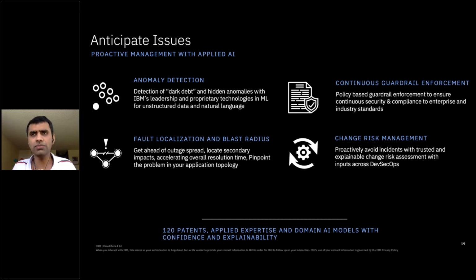Finally, another model which we ship is around change risk management. Could I actually predict whether this particular change is going to be risky or not, based on what is being delivered through this change and the past history? For example, Pramodh is a bad developer, right? Whenever he writes code and deploys a change, the app crashes. So can AI understand all of those insights? If you ask manually, it is very difficult to get these kinds of insights. But how does the AI help to understand?